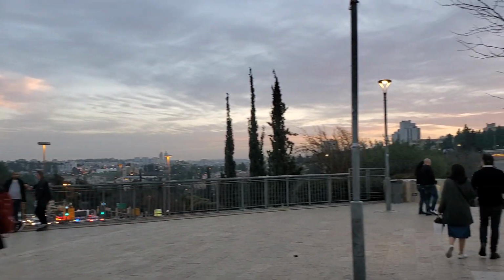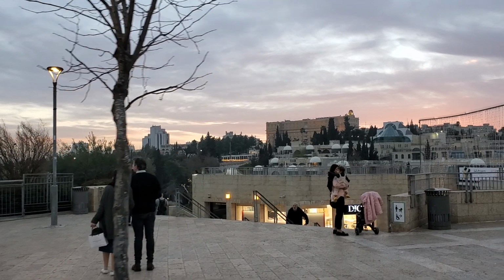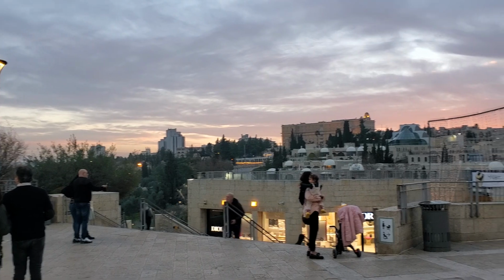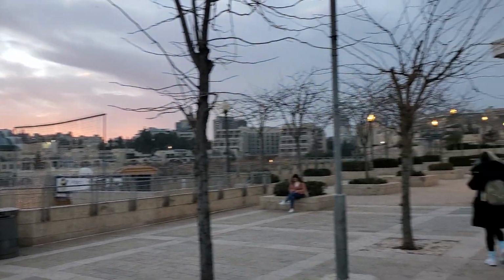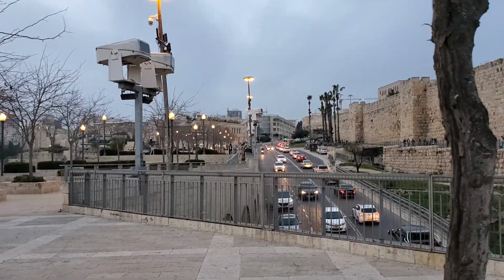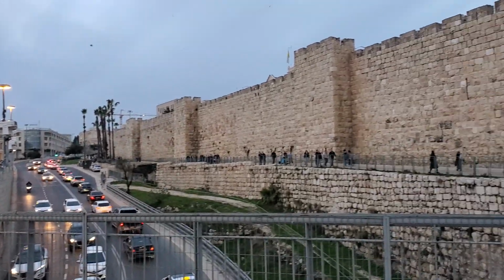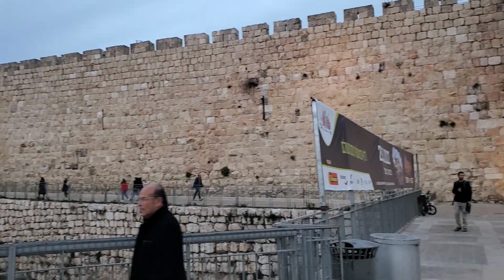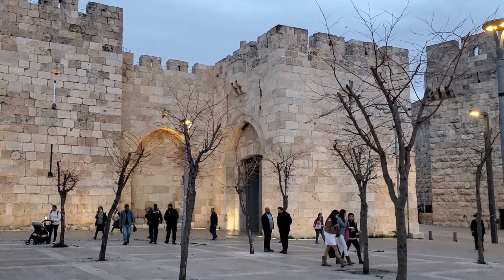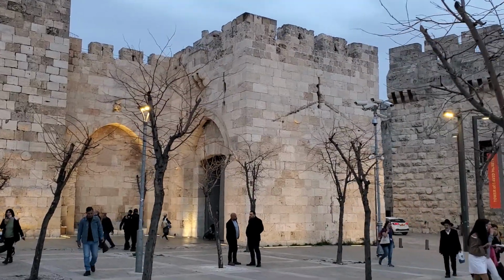And here you can see Mishkanot Shaananim and Yemin Moshe, the King David Hotel, the YMCA. And here, this leads up into Jaffa Road, goes west towards Jaffa. And again, you can see the Ottoman walls of the old city of Jerusalem. The Ottoman walls, of course, were built 500 years ago by the Ottoman Sultan Suleiman the Magnificent.